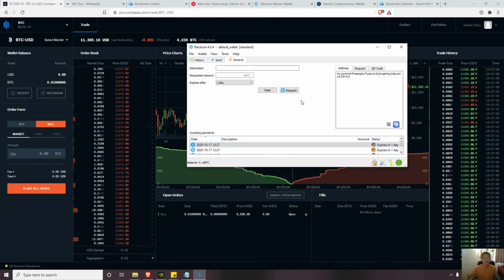You transact Bitcoin through your wallet addresses. Think of cryptocurrencies almost like email. If you wanted to send an email to me, you would know my email address is steven.chow@gmail.com. You type it in the to field, and from, I know that you are johndoe@gmail.com, and I see that the email goes through. Transacting cryptocurrencies is very similar. It's just as simple as that.